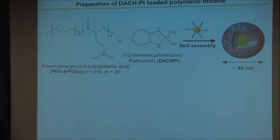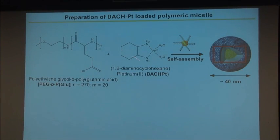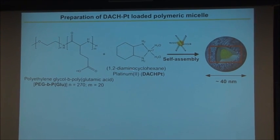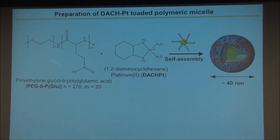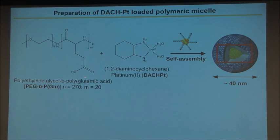So we want to increase the anti-tumor activity of dahaplatin and decrease the side effects. We load dahaplatin into polymeric micelles. The procedure is quite simple. So first, we mix this dahaplatin and polyethylene glycol polyglutamic acid block copolymer in aqueous solution.